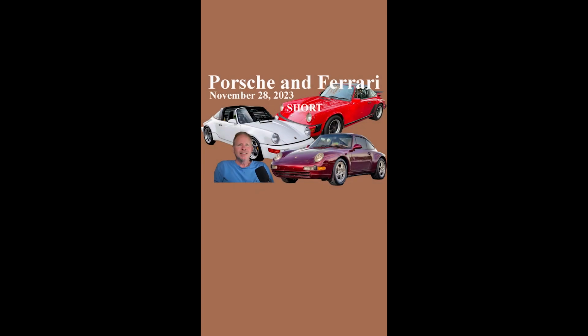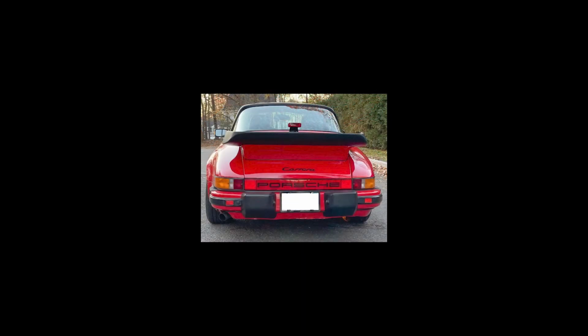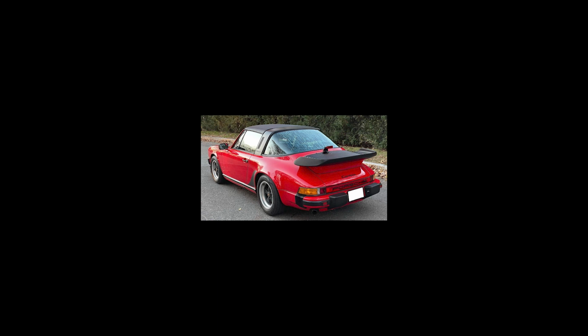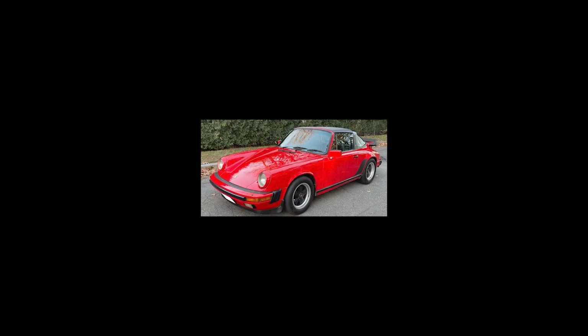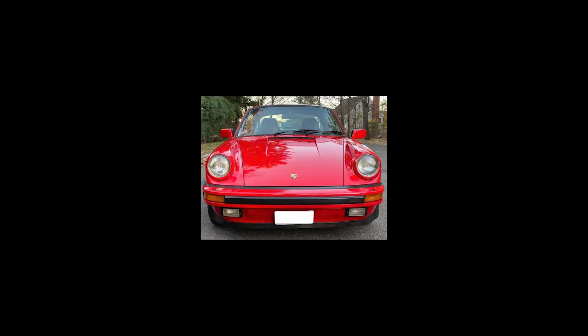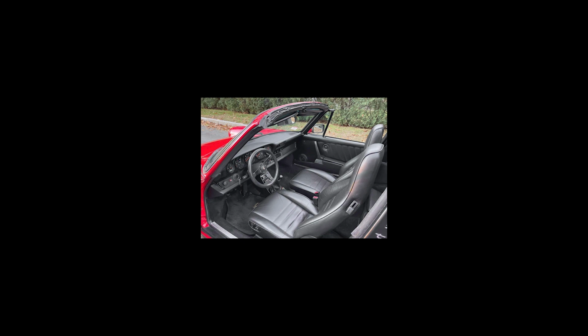On P-Car Market today, three Targas. A Guards Red Over Black 1985 Targa sold for $50,000. Supposedly meticulously maintained, yet full of notices from the independent inspection, to me, this screams run. Well sold and good luck to the buyer.